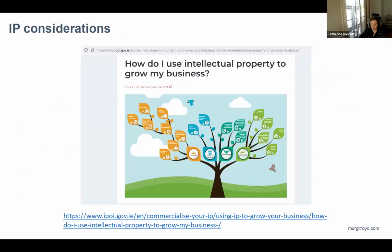So why protect IP? Well, on the nuts and bolts level, the aim is to use IP as a tool to support growth of the business, and this is achieved ideally by implementing an IP strategy. And this should be maintained in alignment with commercial goals of the business as it grows. So this image here, I thought it was quite nice. It highlights some of the aspects around the use of IP as a tool. It comes from the Intellectual Property Office of Ireland's Patent Office website. They have many useful resources there, but in particular, I like this one.